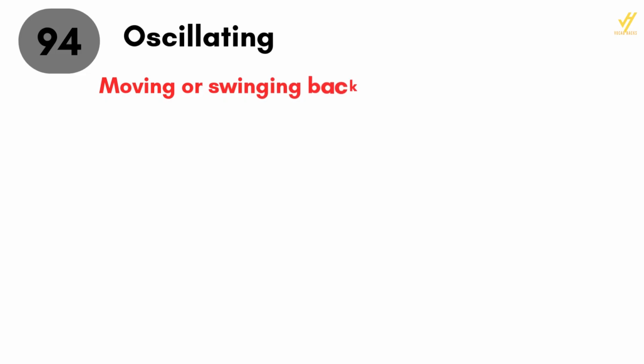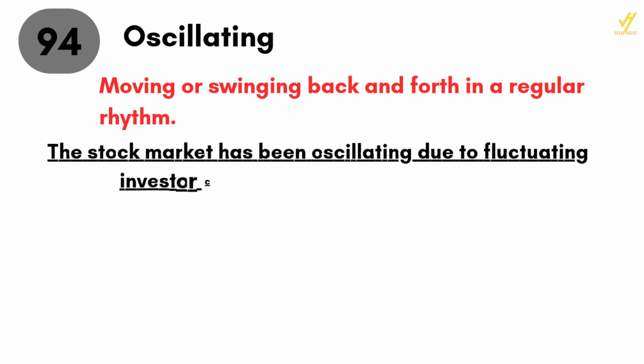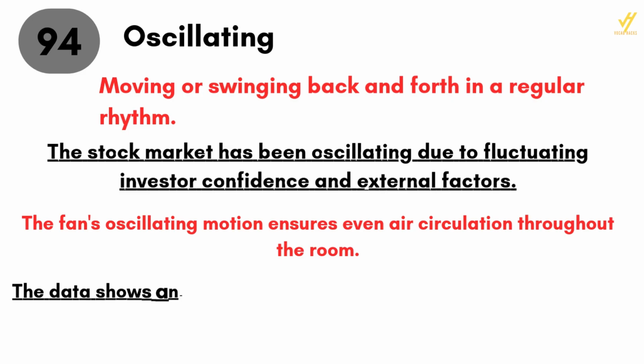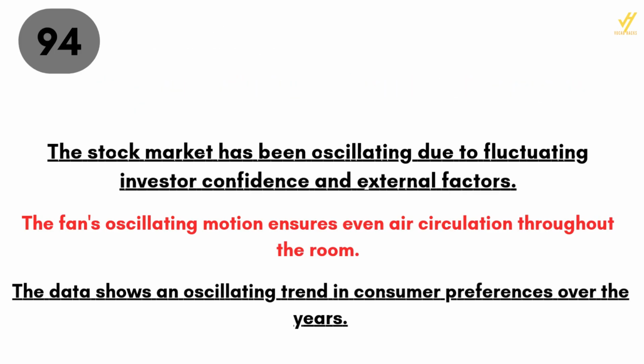Oscillating. Moving or swinging back and forth in a regular rhythm. The stock market has been oscillating due to fluctuating investor confidence and external factors. The fan's oscillating motion ensures even air circulation throughout the room. The data shows an oscillating trend in consumer preferences over the years.